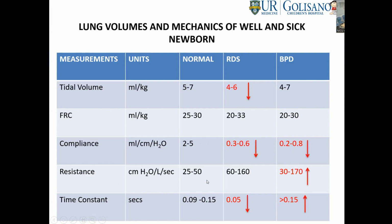The resistance is normal here at 25 to 50 for a normal infant, but for an RDS baby, it can be increased just because of the frictional forces related to fluid retention in the lungs. And it can be much higher in BPD. And this translates to the time constants we talked about, lower in RDS and much longer in BPD.